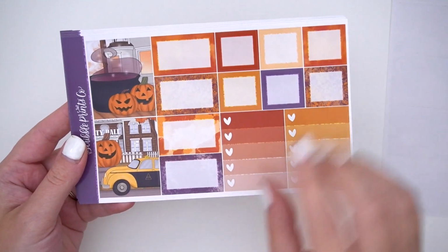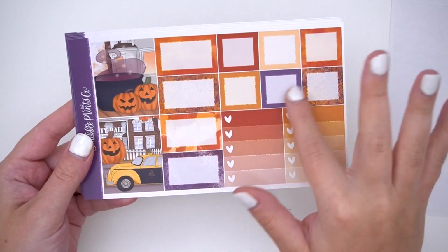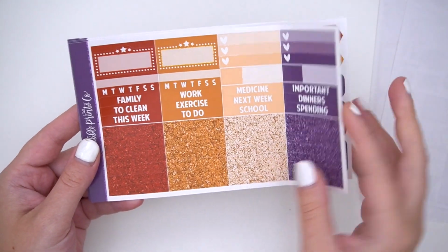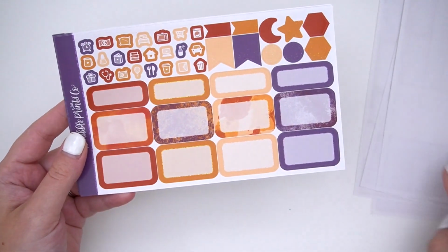So here are the full boxes. This is exclusive art, so you won't find it anywhere else. Your extra box is over here, and then I love these colors, just so fall, but you've got the Halloween vibes with the orange and the purple. I just think it's so pretty. I feel like there are also just so many foil options. I think this would even look really cute with the orange foil bundle, especially with the stars.